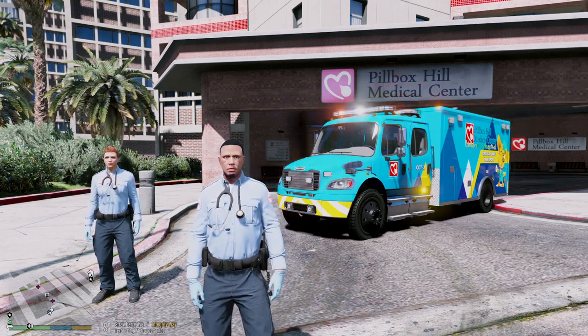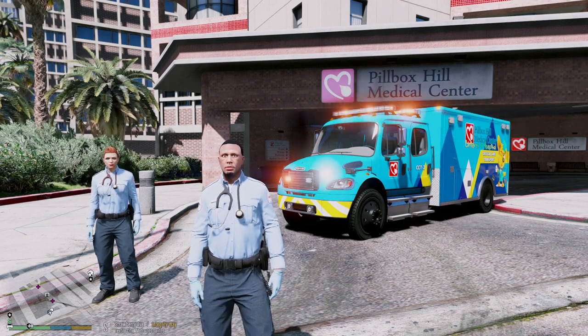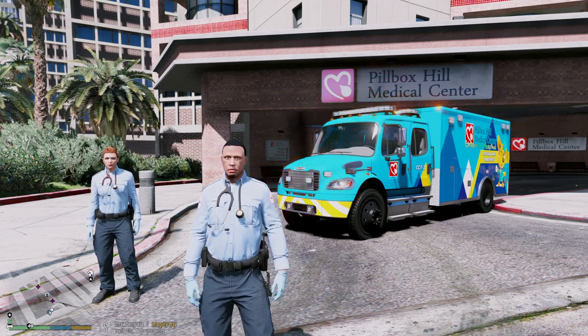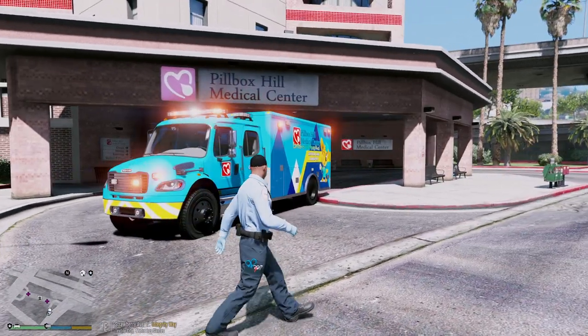What we will be doing is picking up Jimmy, which is Michael's child, but he's technically over 18 or whatever. We're going to be picking him up from Sandy Shores Medical Center and transporting him to Pillbox Hill Medical Center using this awesome ambulance.